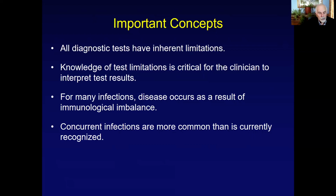And for many infections, as we've discussed previously, disease occurs as a result of immunological imbalance. When that imbalance occurs and the infectious agent persists, what we often see is an immune complex disease, such as immune complex glomerulonephritis, or an autoimmune disease, such as Guillain-Barré syndrome, where antibodies would be directed against myelin-basic proteins on the lower motor neuron, which can occur in association with vaccinations or Campylobacter infection. And we have seen that in association with Bartonella as well. So again, a spectrum of cross-reactive antigens that ultimately induce an antibody that damages part of an organ system, be it the kidney or the nerve.